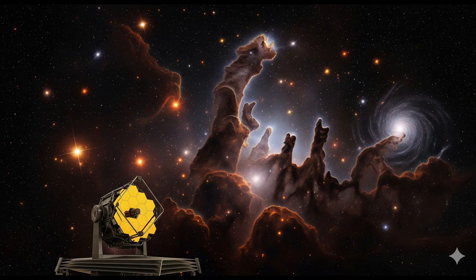The discovery, led by Jenny Frediani at Stockholm University and published in Astronomy and Astrophysics, shows that the building blocks of planets vary widely depending on the environment in which stars and disks form.